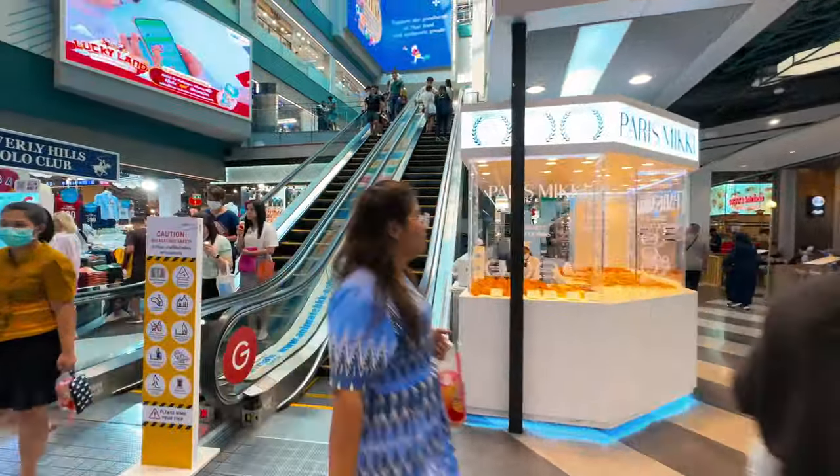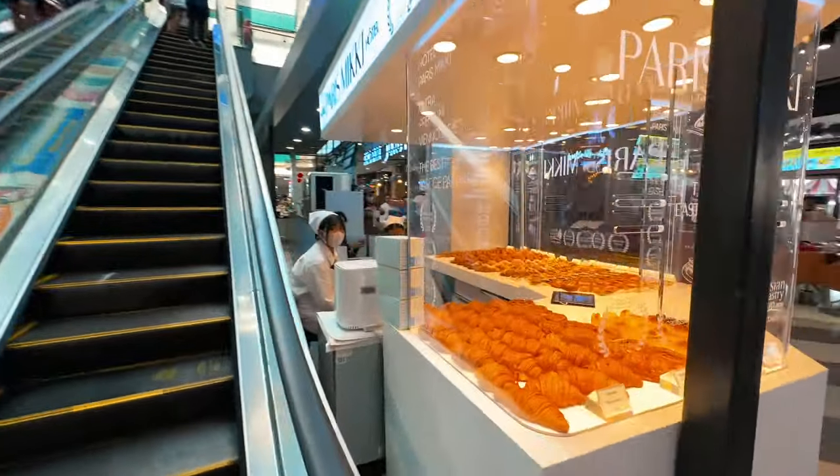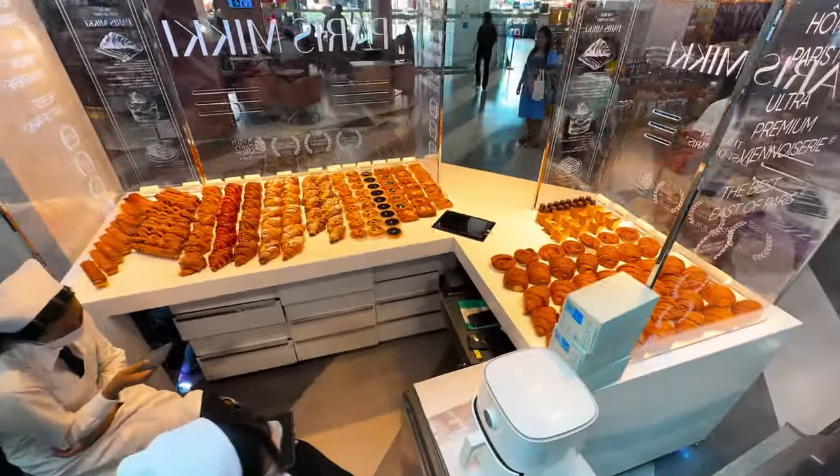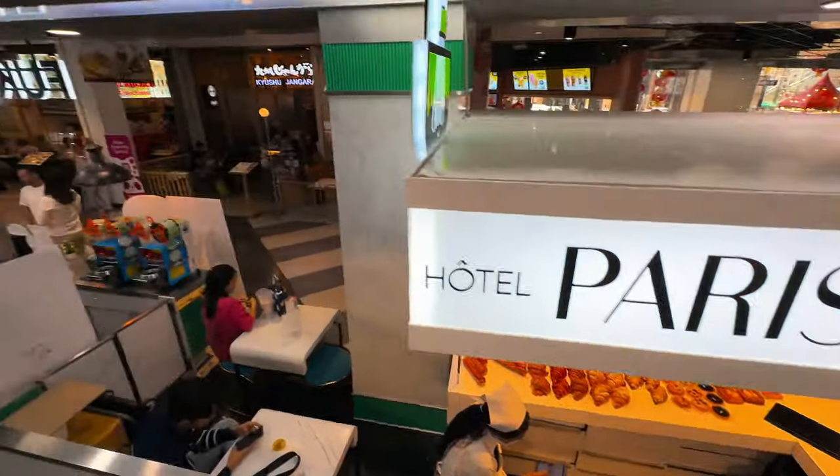So now we're taking the escalator back upstairs. This is where we started. Pastries. Oh, those pastries. Stop looking at me. Looking at you?